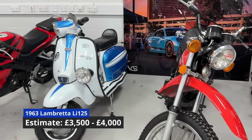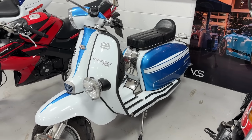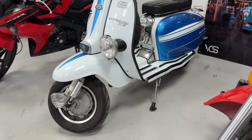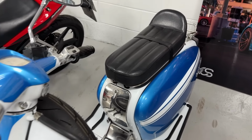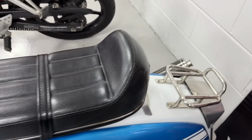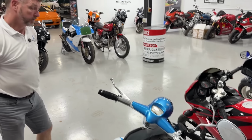And then a little Lambretta next to that. That is a 1963 Lambretta Li125. That one's been fully recommissioned and is ready to go in good working order. And again, is a very fine example when the camera goes around that. It's a pretty little bike, that. And again, these Lambrettas do seem to have a very, very good market at the moment. It's a very busy market. We do get a lot of inquiries when we get these on.